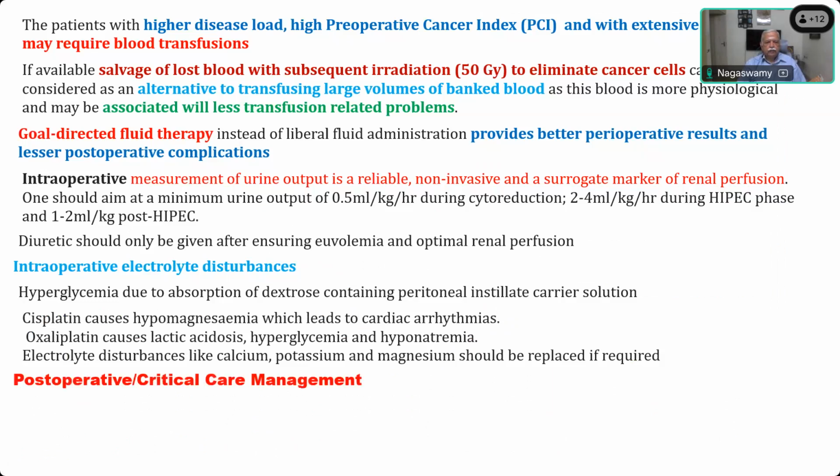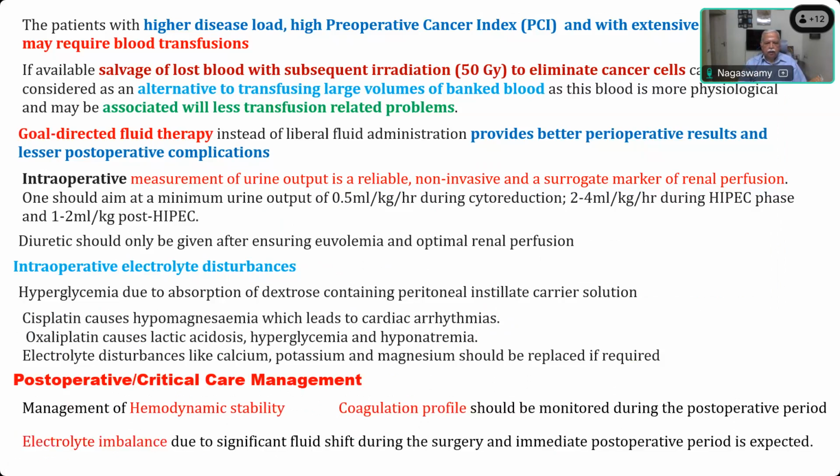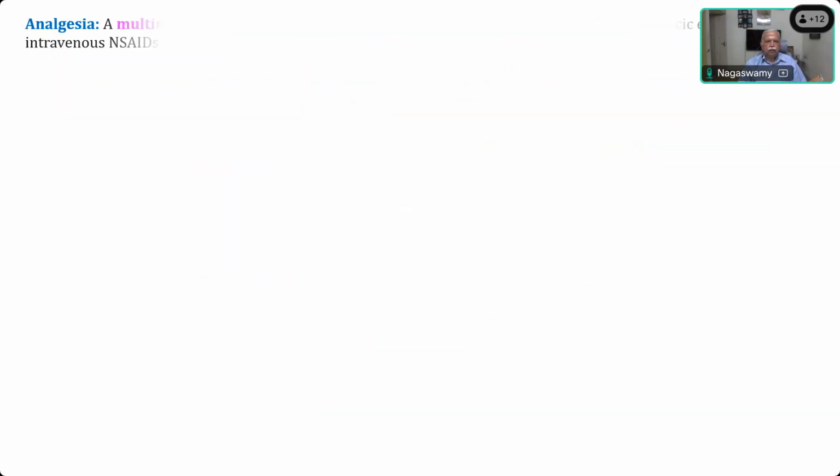Now coming to the post-operative and critical care management of hemodynamic stability. Otherwise, all the intraoperative maintenance is your regular way of induction with propofol, intubation, and then maintenance with a neuromuscular blocking agent with controlled ventilation. That is the routine maintenance, so I have not mentioned that. And in post-operative critical care management, you have to manage the hemodynamic stability, watch for the coagulation profile, and watch for the electrolyte imbalance and fluid shift during the immediate post-operative period.